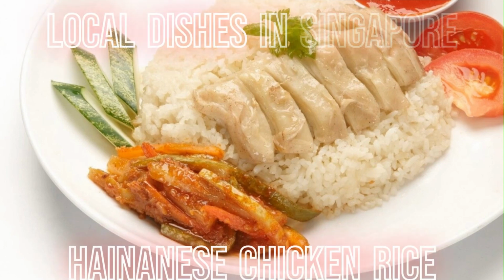When you see succulent cooked chicken hanging neatly in a row at a food stall, you are looking at one of the nation's favorite dishes, Hainanese chicken rice. The recipe for the dish is adapted from early Chinese immigrants from Hainan Island, off the southern coast of China.